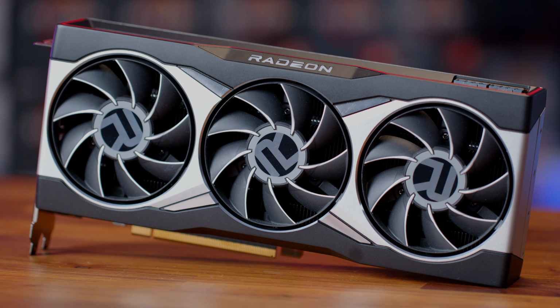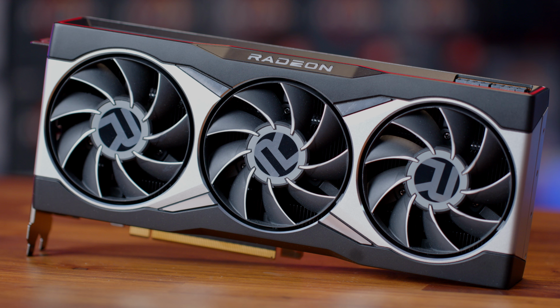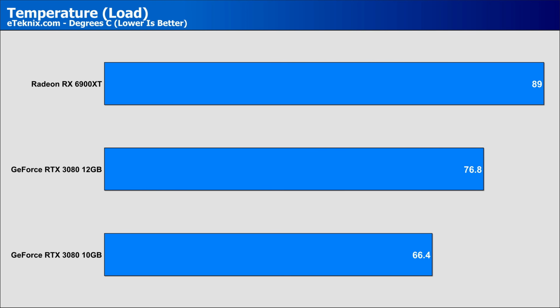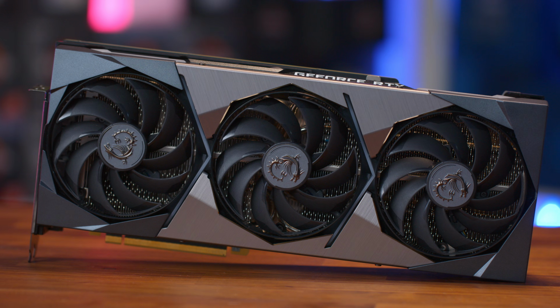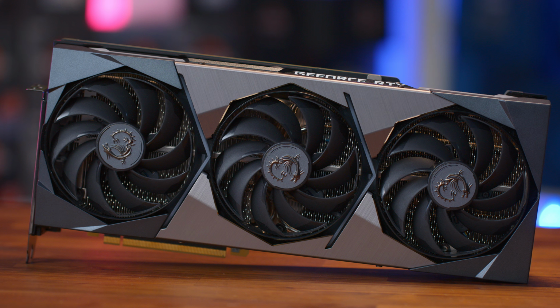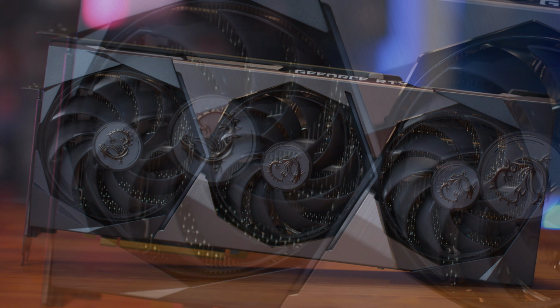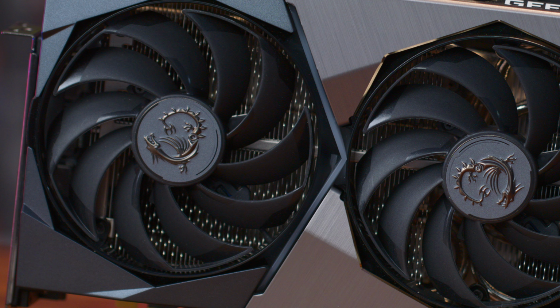Now, generally, acoustics and temperatures kind of go hand in hand, and that's quite clear to see, as the 6900 XT came in the hottest at 89 degrees. So while it was the quietest, I do think the fan curve could maybe do with some work to bring the temperatures a bit more into alignment, especially when compared to the competition. It's also worth noting that the extra 2GB of VRAM really makes a difference when it comes to temperatures, which is quite surprising. I didn't expect the difference to be quite as large.